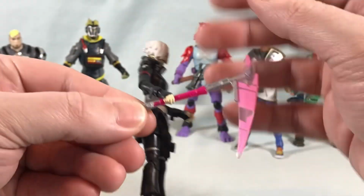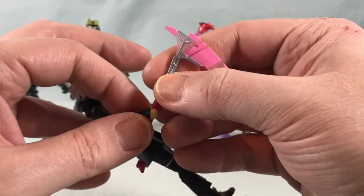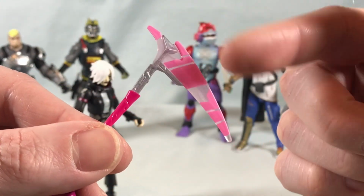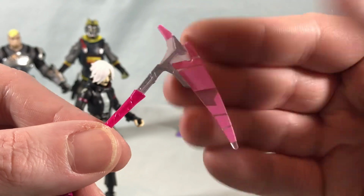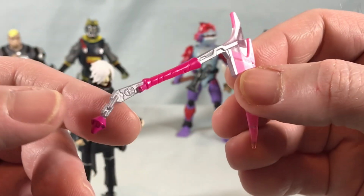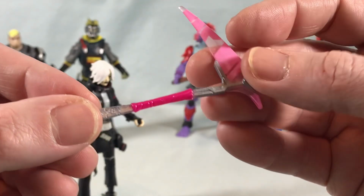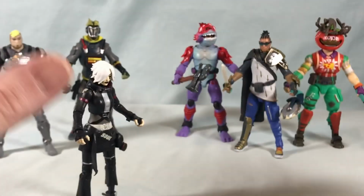Again, hopefully I'm pronouncing that correctly. I like this pickaxe as well. I think this is actually pretty cool. It's got some translucent plastic here with the yellow paint over top, which looks really sharp. And then you have this little bit of chain down here. Really nicely painted and detailed.